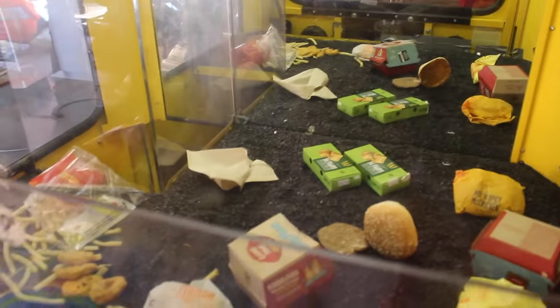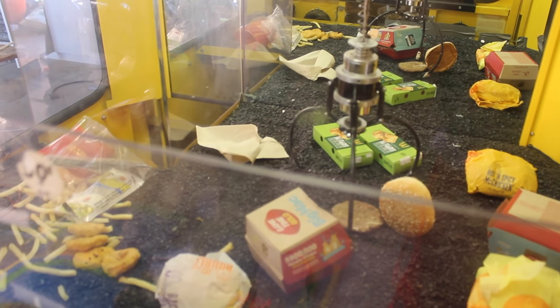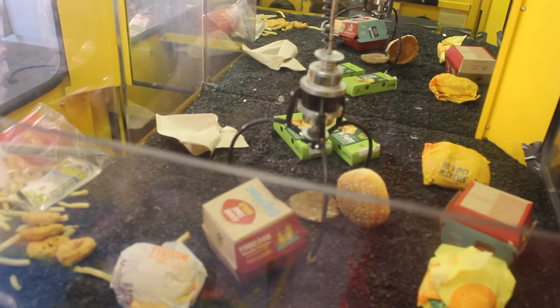Now we gotta win the baddie. Oh my gosh. That was the most perfect grab. Why do you always drop it? Why does the burger look so old? It looks like it's frozen. Oh my gosh. It's not gonna grab that. Yeah, it will. Don't underestimate the power of the claw.